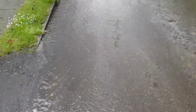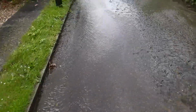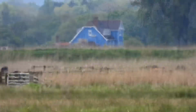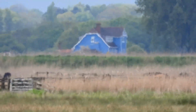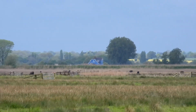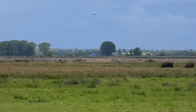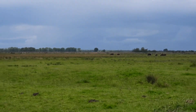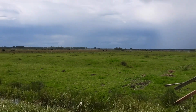Hi everyone, it's just been raining and oh my goodness, the road looks like a river. I'm on my way to Cantley Marshes. I just have to cross the railway line and hopefully when I show you this blue pub you'll know exactly where I am. It looks like it says Beauchamp Arms, but I think it's actually pronounced Beacham Arms. Do correct me if I'm wrong.